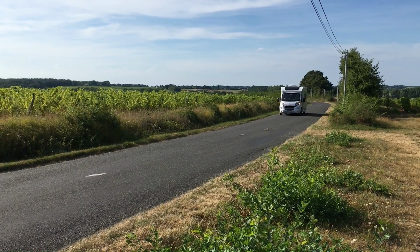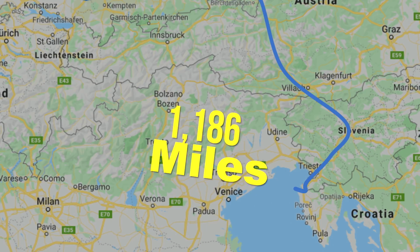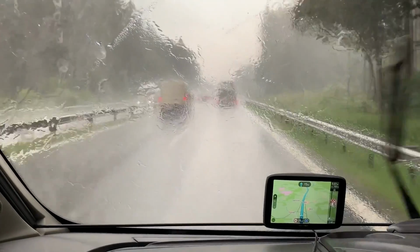We join Ryan and Mel as they leave the UK and head to Croatia. I'm going to say it wrong, but I'll have a go. Rudesheim am Rhine. Did you do German at school? No, I did Latin. Clearly. Ryan and Mel with their daughter Lois travelled a total of 1,186 miles through rain and heat.